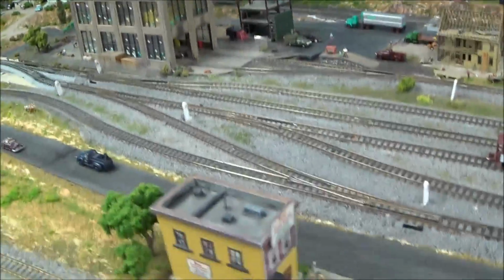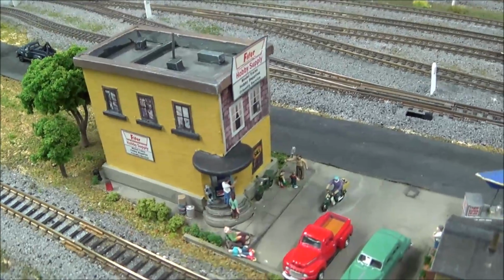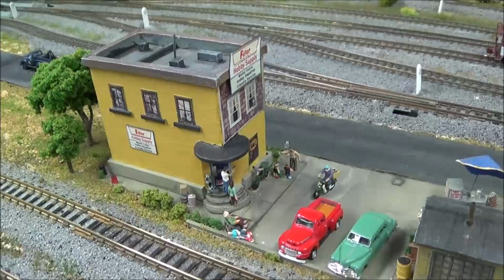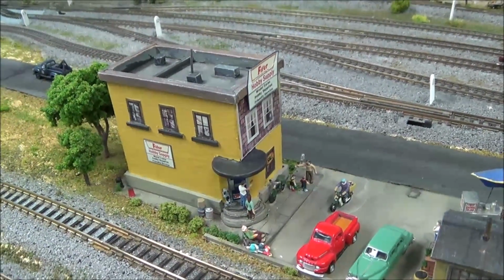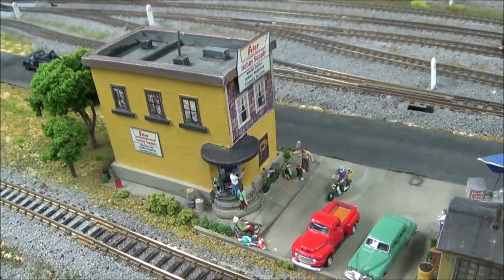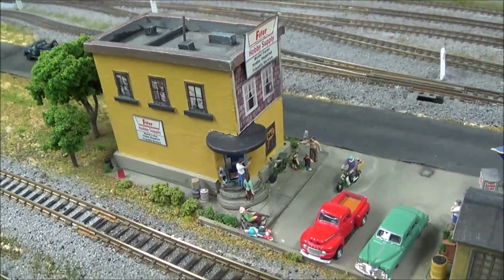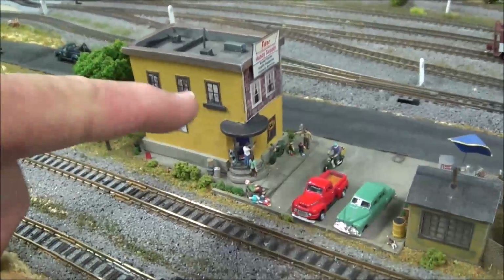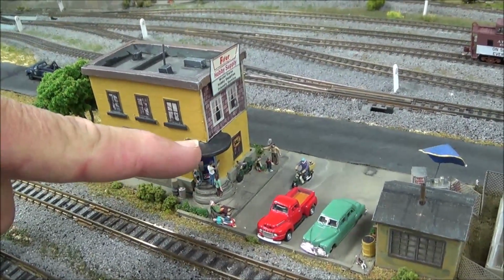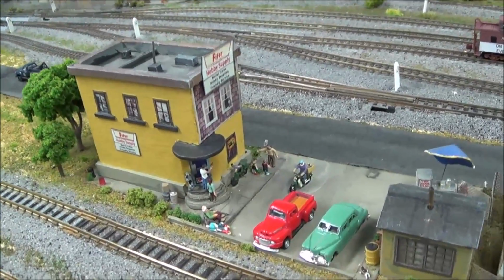Now I'm going to drop down here, and there was a woman. This is Pfeiffer Hobby Supply on my layout. There was a woman on eBay that was making these out of wooden blocks. This whole structure is made out of a block of wood. Has a little disc. She cut a little slot in there, slid the disc into the slot, glued it in place, and that is the awning.